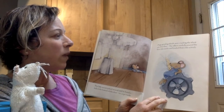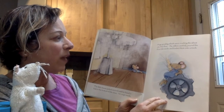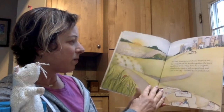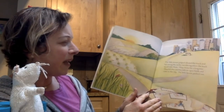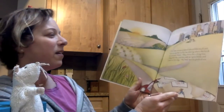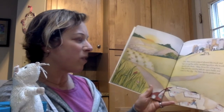Huge grinding wheels were crushing the wheat into fine flour. The millers carefully poured the flour into sacks and loaded them into a truck. The little mouse jumped aboard the truck and hid amongst the sacks. You see him over here? There's the little mouse. They drove for a long time. They left the country with its open fields and came to the city.